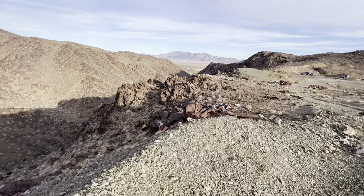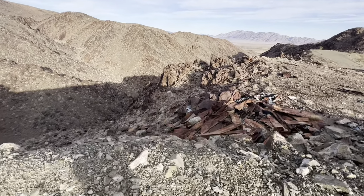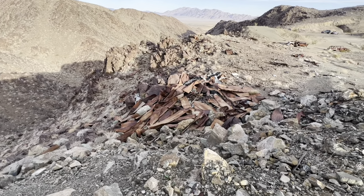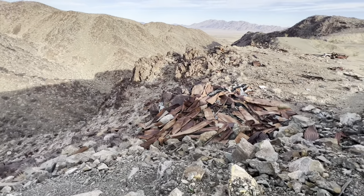If you guys need any tin for your tin roof, check this out. Look at all that metal. You could probably recycle that. What do you think, Wes?